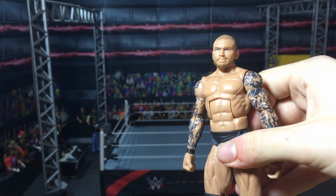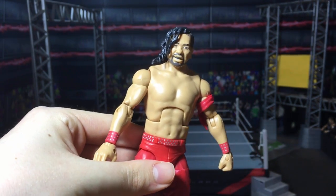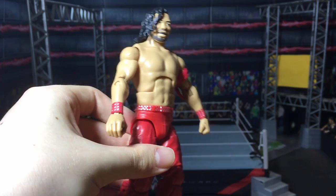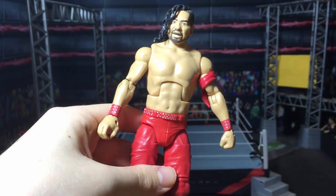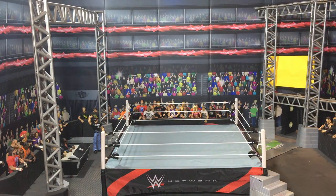Randy Orton, really, really cool figure in my opinion. Next off, we have the artist. Now we're going to call him the king of strong style. We have Shinsuke Nakamura. I don't think they should call him the artist, but whatever. I really like this figure a lot. A lot of people always complained about that figure when it first came out, but I really think it's awesome. It's like perfect. Really like this Nakamura a lot. And still kind of surreal to think that we have an Elite Nakamura in our collections. At least most of us, I would say.